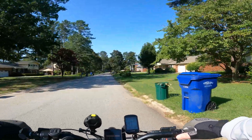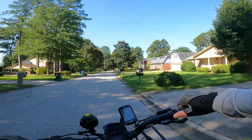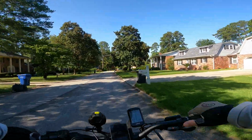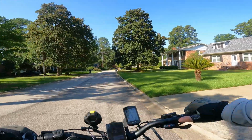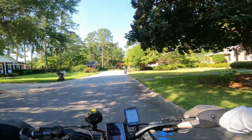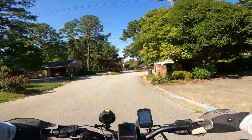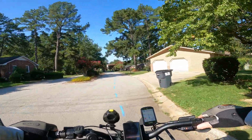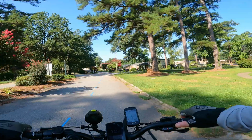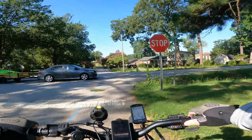Okay, on a normal bike, when I came up to this intersection I'm coming in, I would downshift. But since I'm using my throttle to start, it doesn't matter that I don't need to downshift. All I need to do is hit the throttle. So we'll go up here and stop, whether I need to or not, just so I can practice going from a stop. Then use the throttle again, start.